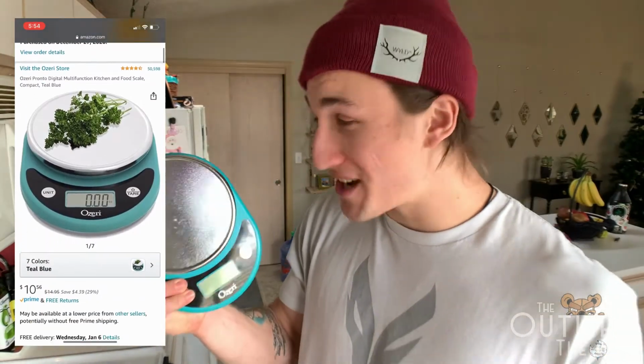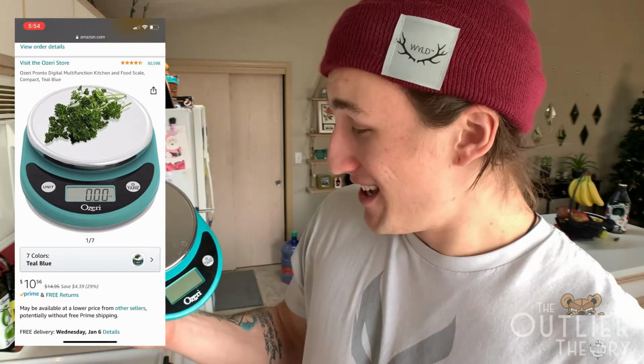So we bought this food scale off of Amazon. It was like $10. It looks like a cheap piece of crap, but I really don't know that you need a nice one. So I'll let you guys know if this thing doesn't end up holding up. But the reviews were fantastic for it.